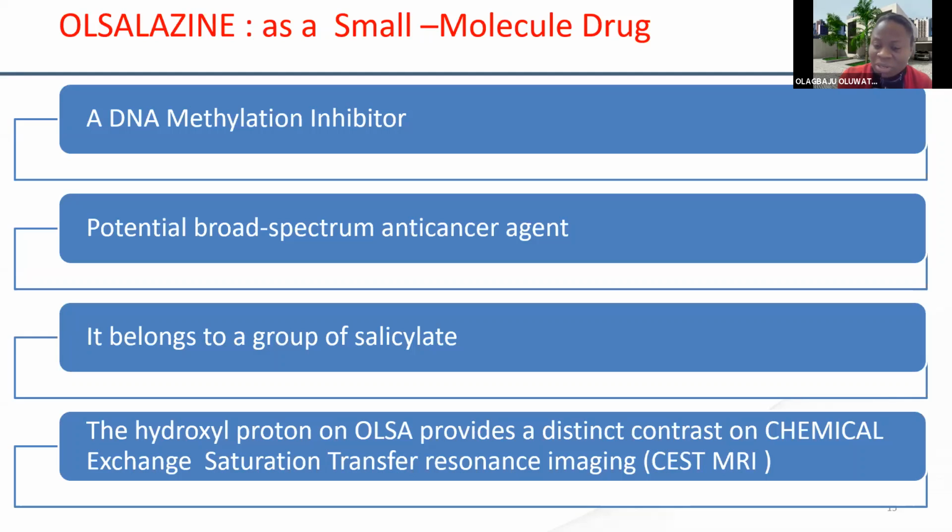Let us know that for us to use an agent or any substance as a CEST agent, it must have a proton, or an exchangeable proton, on it. Just like research has been done using glucose, lactose, sucrose, and glycine, because they have exchangeable protons. Even glucosamine has also been used as a CEST agent.